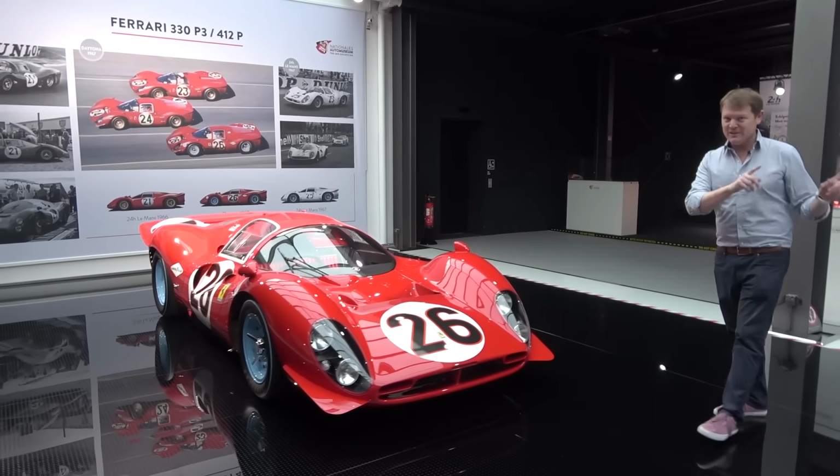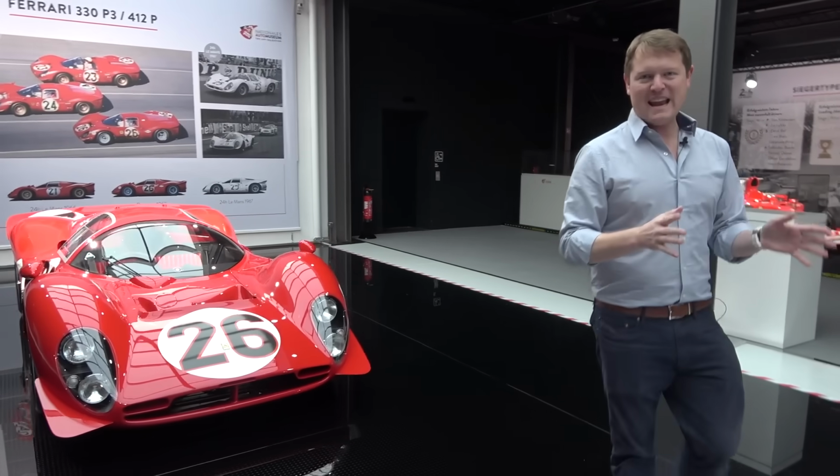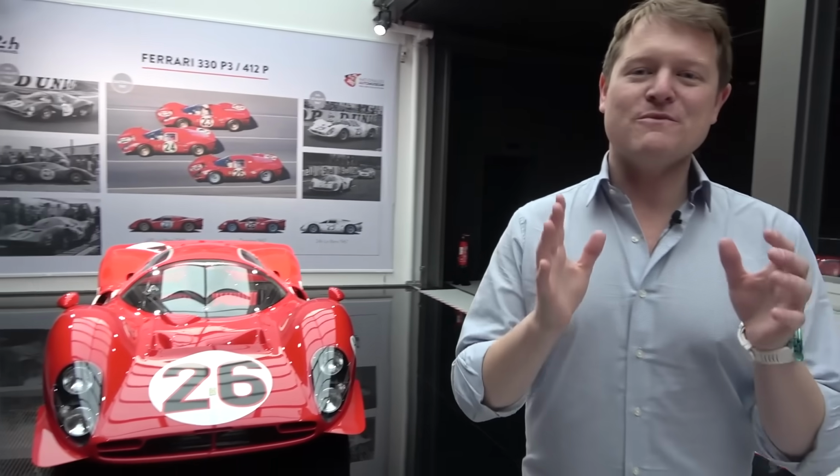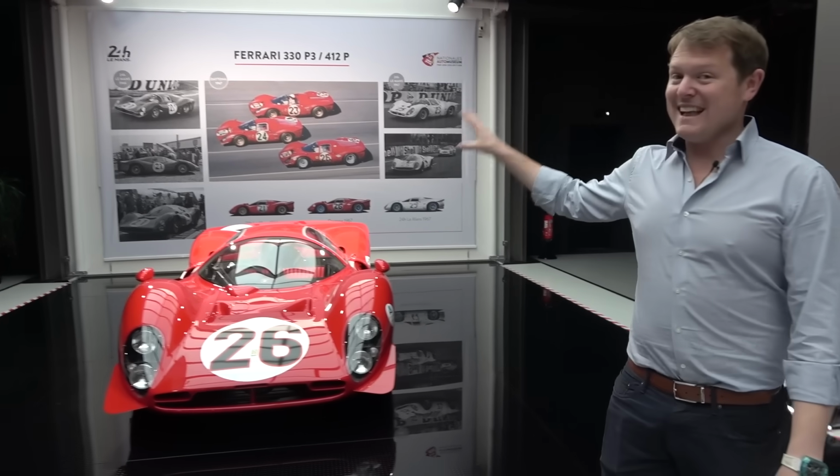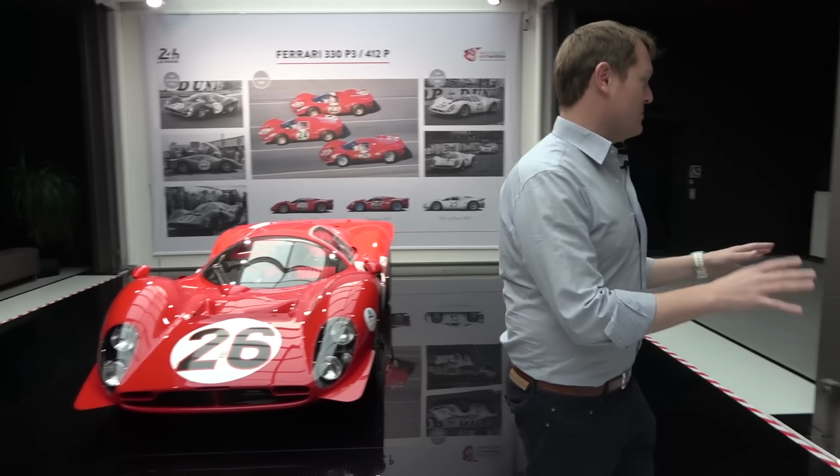It also ran at Le Mans in 66 and 67, DNF, because of course Ferrari were being pushed very hard at the time by Ford, the Ford versus Ferrari story. That's the actual car. They're all the actual cars.